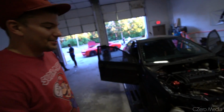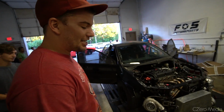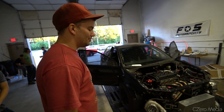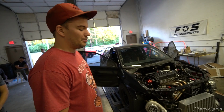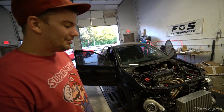All right. So Robert at FP sent us over a 4580, which is an 80 mil turbo. We had a 72 mil prior, but it's a smaller compressor exducer. So this is just a whole different league of turbo. Now we're just trying to dial it in.